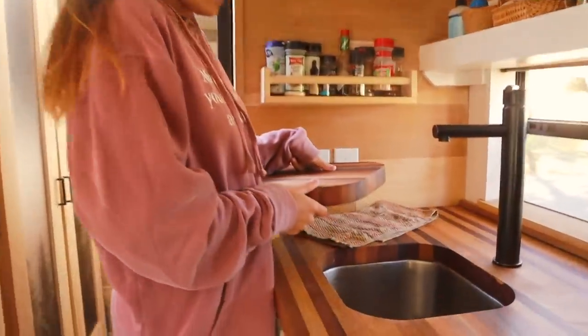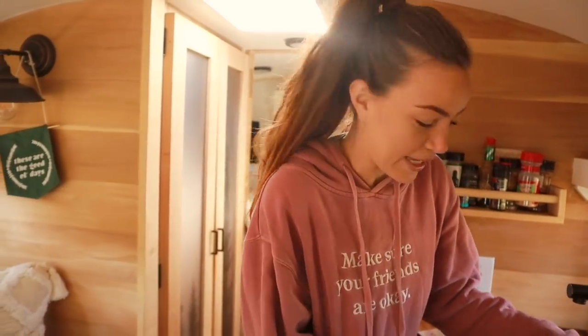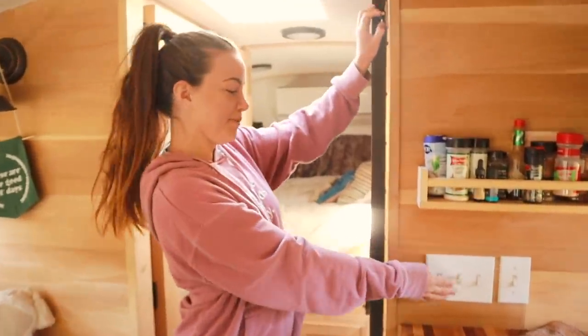And then my sink, I went with an undermount sink, which is so nice when you want to hide dirty dishes. And I know how many dirty dishes this one makes. I've witnessed it firsthand. And this is my bathroom.